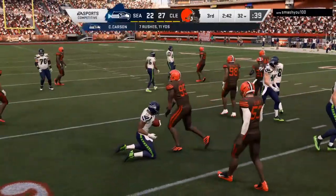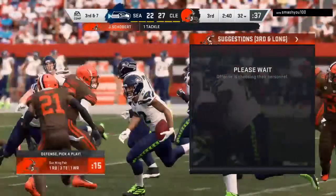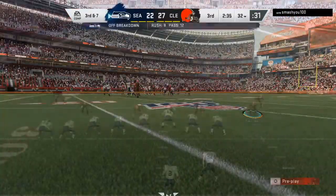And they're going to get him behind the line yet again as his nightmare afternoon continues. It's a gain of about 3, but it's going to leave him with third and still 7 yards to go.